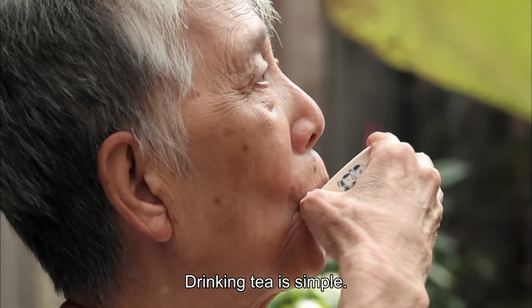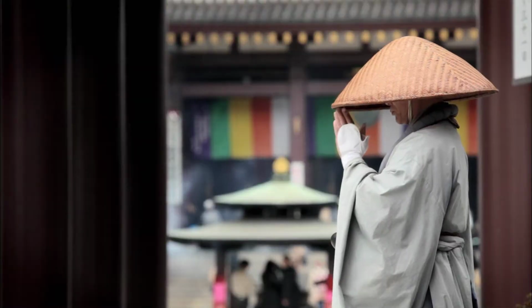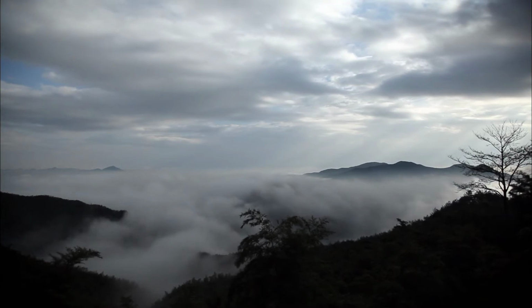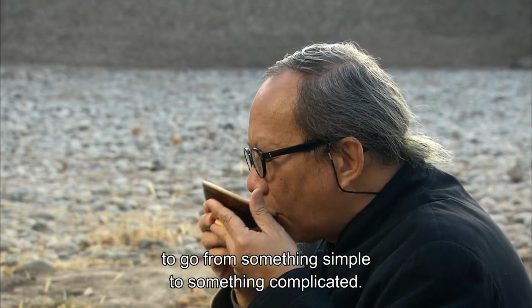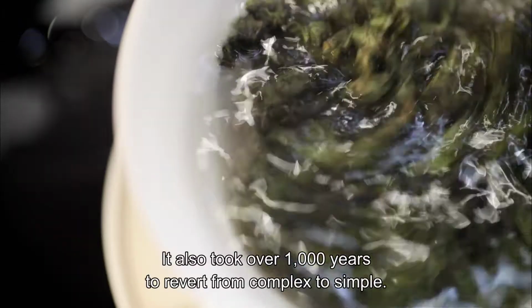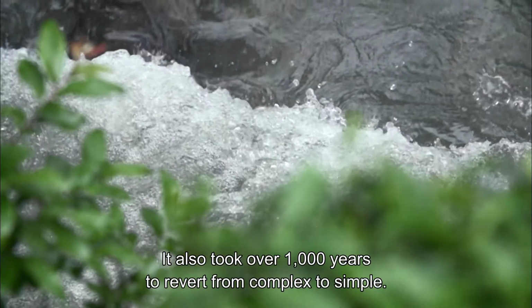Drinking tea is simple. Drinking tea is also complicated. It took the Chinese over 1,000 years to go from something simple to something complicated. It also took over 1,000 years to revert from complex to simple.